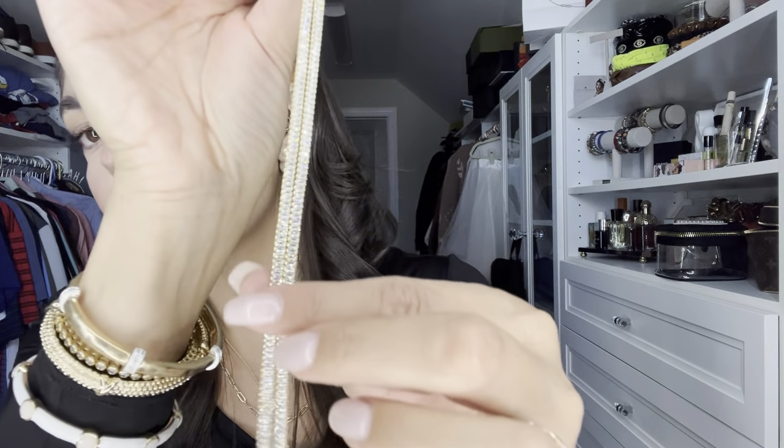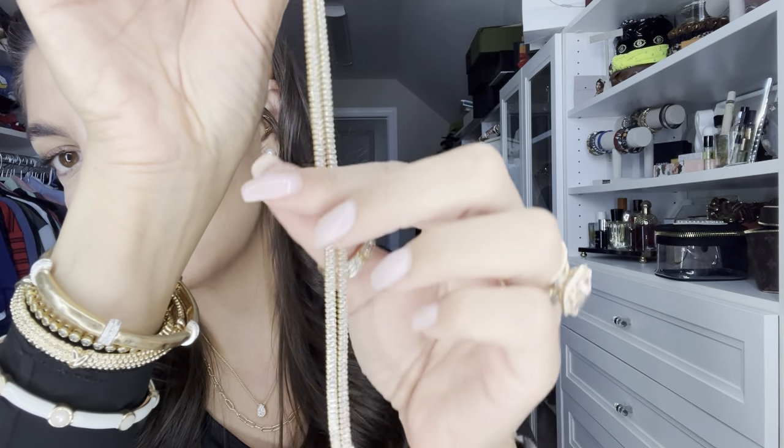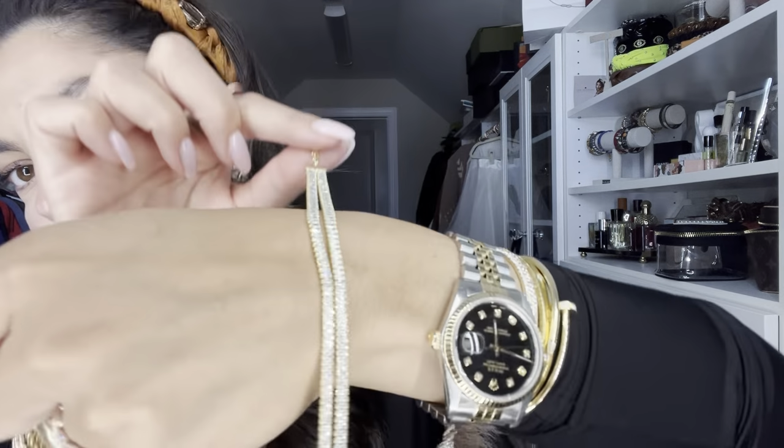This is the Lush bracelet, and I would not have chosen this if I saw it on the website, just being totally honest. But my friend sent me a video of hers and I was like, what is that one? And she told me the name of it. This is the Lush. And I was like, really? Because it doesn't look like that on the website. But this is pretty. This is beautiful. It's soft. Look at it next to the Darcy.